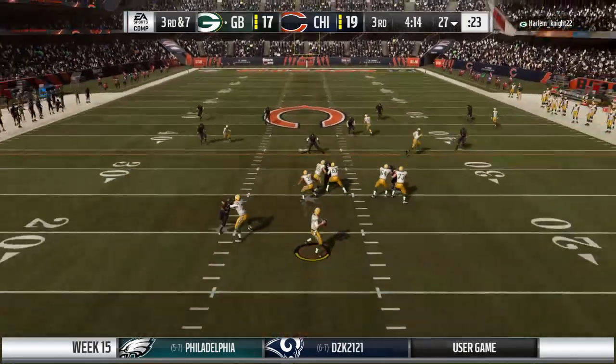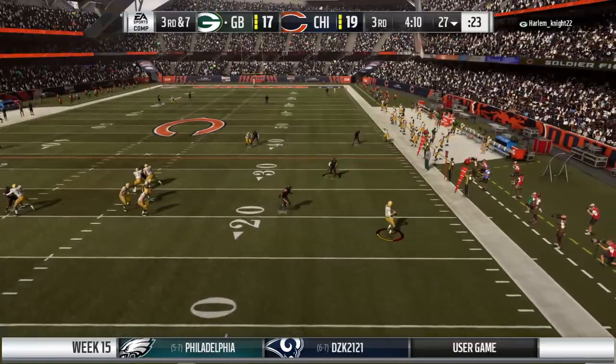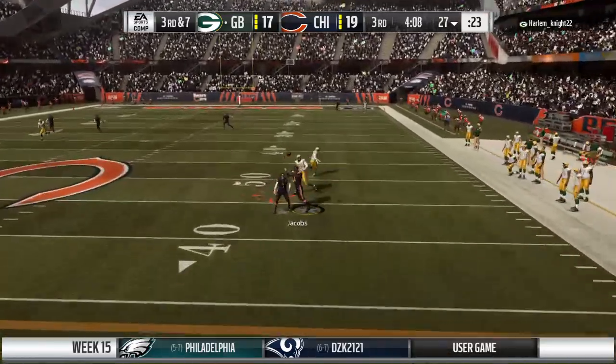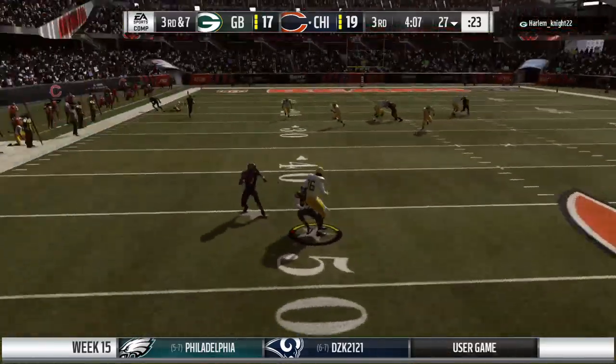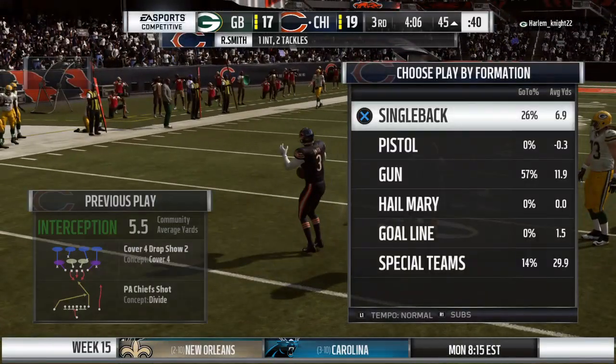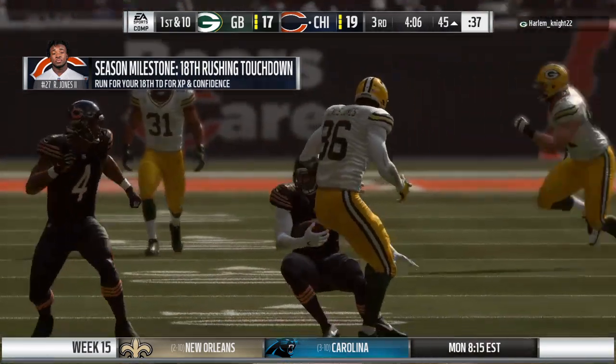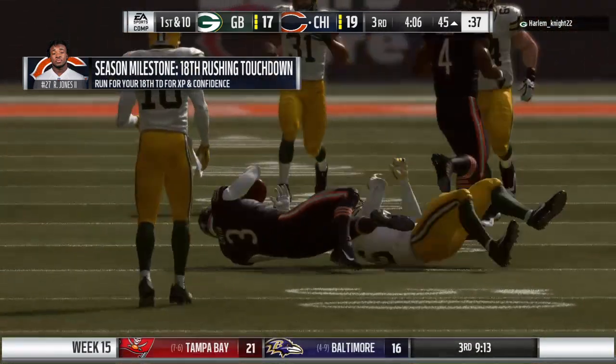Play action here with Rosen. Flushed out right. And he's going to be intercepted a 3rd time. He's picked off at his own 47. And they'll set up shop in enemy territory at the 45-yard line.